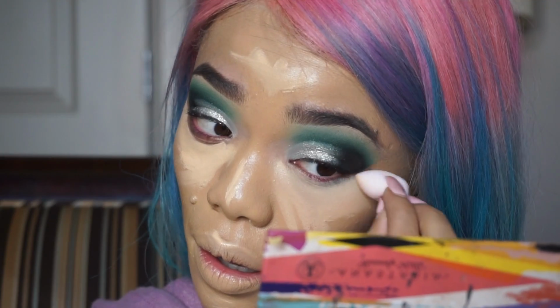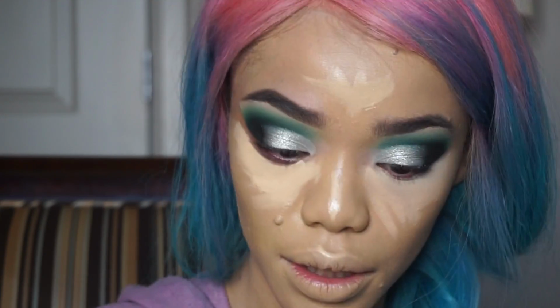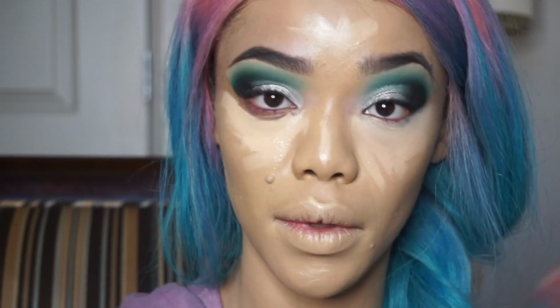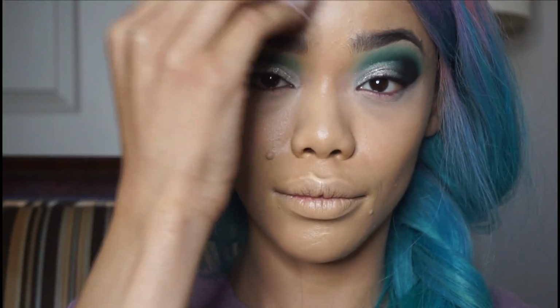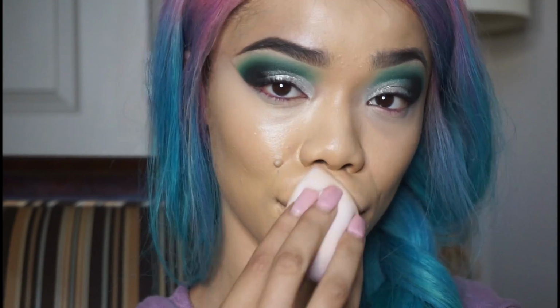So I started off with a smaller beauty blender trying to blend this out underneath my eye, but it was just too small. It was getting on my nerves, so I switched it out for the larger one. But yeah, they're both damp, and they were freshly washed with a Pur Cosmetics soap. It's the Gold Wing soap, and y'all, when I tell you, it literally took every ounce of foundation out.